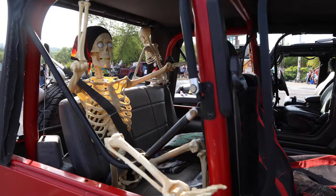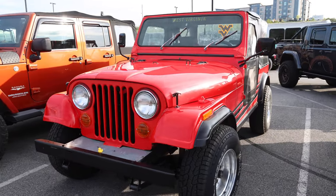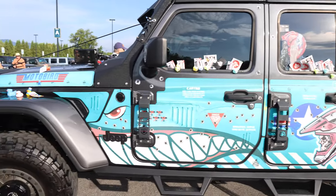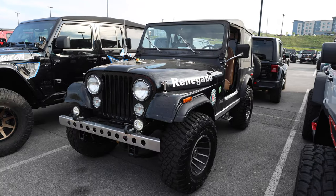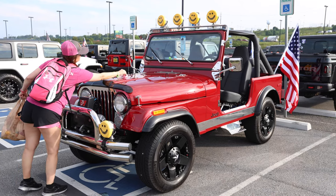That's a cool Jeep. No bones about it. I'm not a smart man, but I know what a Jeep is. This old CJ7 is beautiful. I don't know who you are, but well done. Love it.